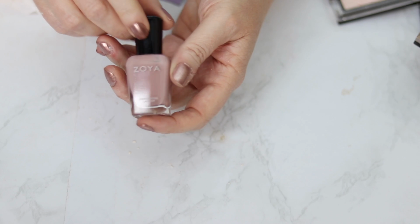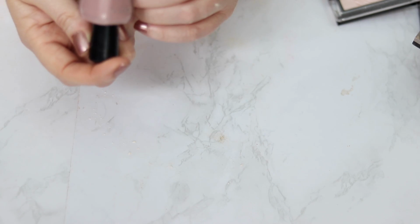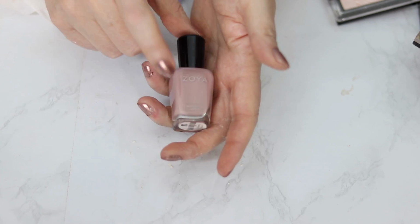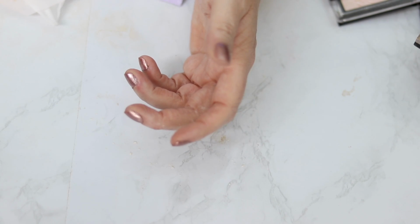I have 1 nail polish. This is Zoya, in the shade Rue. I just found that I had other shades very similar to this, so that's going to go to Mom.